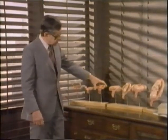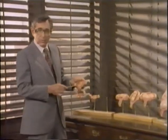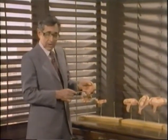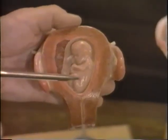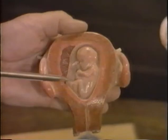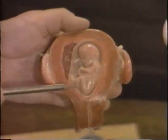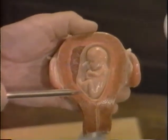Now, this little person at 12 weeks is a fully formed, absolutely identifiable human being. He has had brain waves for at least 6 weeks. His heart has been functioning for perhaps 8 weeks. And all the rest of his human functions are indistinguishable from any of ours.